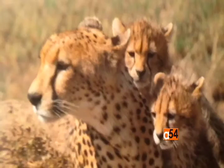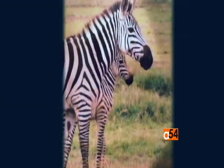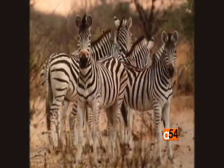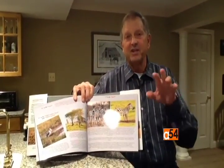There are a lot of other pictures in here, different animals. Back here, the zebras, for example, and the young zebra. But over here, you've got a group of zebras, and we drove up to them in a Jeep, and they were a bit frightened. And what they do naturally is go into a defensive posture where it's a ring, and the heads are all facing out to see the enemy.